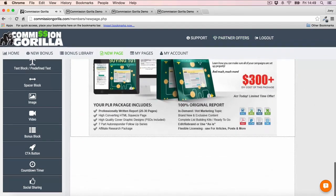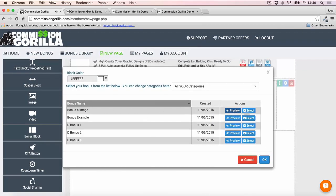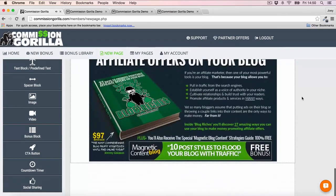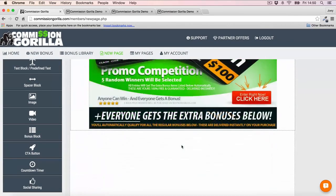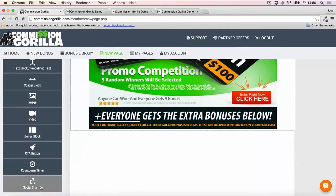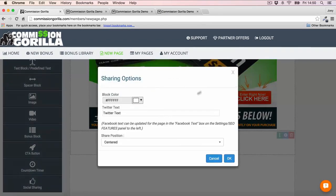All right, if I want to add another one, hit bonus block, and I'll select another one. So we'll select this one here, bonus image 4. Boom, another bonus has just been added in. And we can literally just add in the bonuses, whichever ones that we want, just like that, very easily. So once you've done that, you can go ahead, add another call to action, a countdown timer. You could even add social sharing. So if you want to get people to share the page, you can do that. So we'll drop that in, and we can click in and obviously customize it and integrate it the way we need to integrate it.